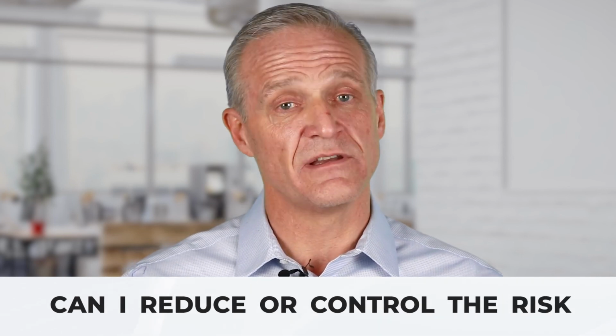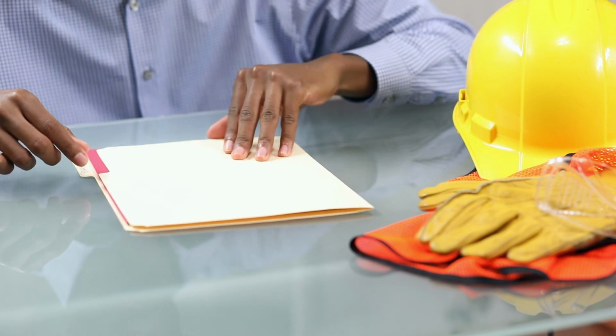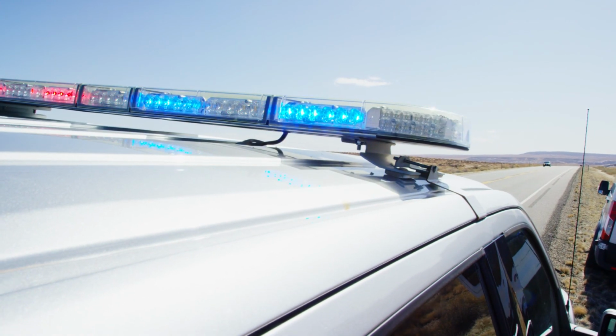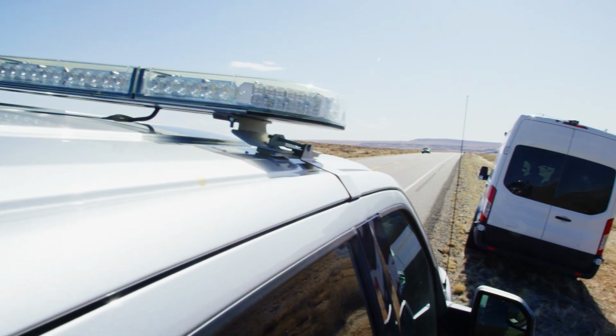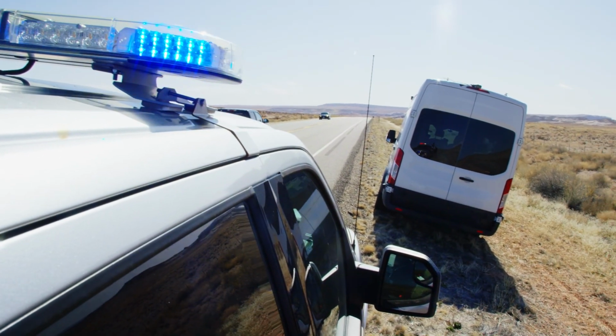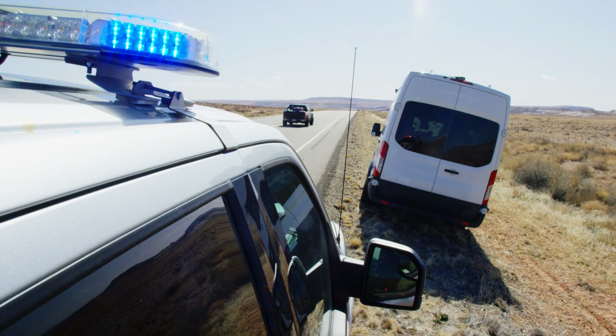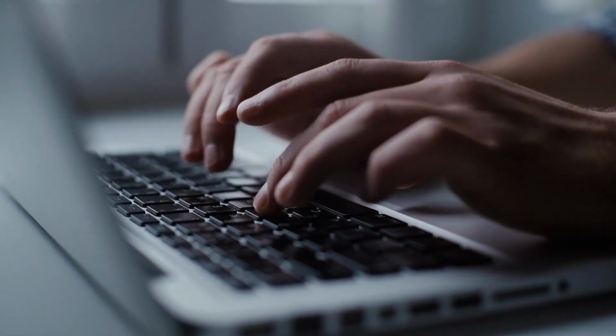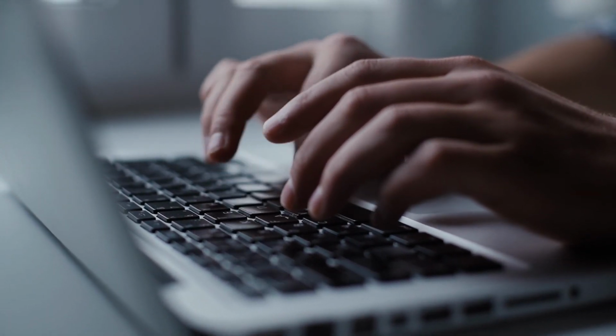The second question we posed was, can I reduce or control the risk? In the previous section, we talked about the employees and how they can actually expose your business. And some of the things you can do to reduce or control that risk is implement employee handbooks and make them adhere to what's in the handbook. If somebody has driving responsibilities, require motor vehicle records every year to see if they have increased speeding tickets or DUIs, because these can actually cause more exposure to your business. Put policy and procedures in place on computer usage to reduce your exposure for cyber attacks.